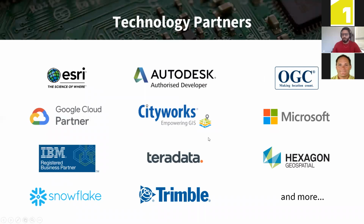At Safe, we have the pleasure of working with some of the most incredible technology partners globally. We're partners of Esri, we're partners of Autodesk, we're partners of IBM, Microsoft, Amazon, and very recently we formed a partnership with Snowflake as well, who is a leader when it comes to the cloud data warehouse side, and they're working very closely with us when it comes to the spatial side of Snowflake as well.